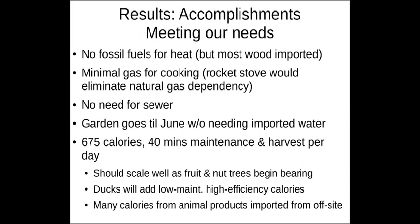Right now, about half of the calories for our animal products are coming in from off-site, just as a rough estimate of the amount of bread and other co-op produce scraps that we're bringing in for the chickens. And also our bees are foraging from off-site. So about a quarter of the total calories that you see there, maybe 175 of them, are coming in from off-site, and 500 of them are coming from on-site. And again, the long-term plan is to make it so that the chickens would be fed from on-site.